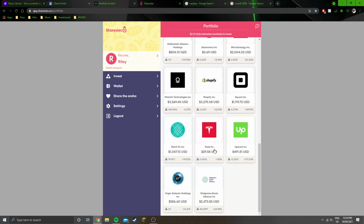I did put $30 into Tesla. That's just kind of to keep it in my portfolio so that I know what it's doing, and then if it dips again, I probably won't buy more because I have no money, but I'd like to.